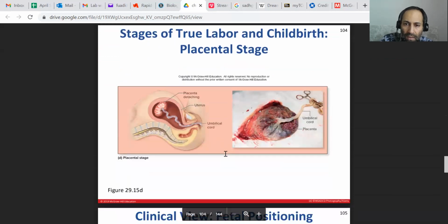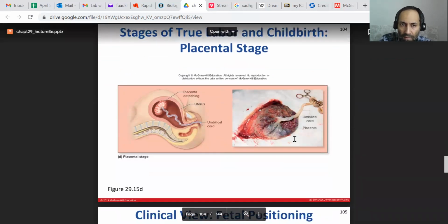All right, so here is the placenta. You can see it has been clamped and cut and removed, okay?